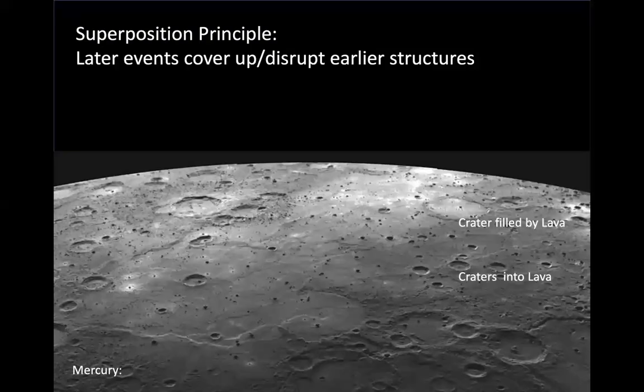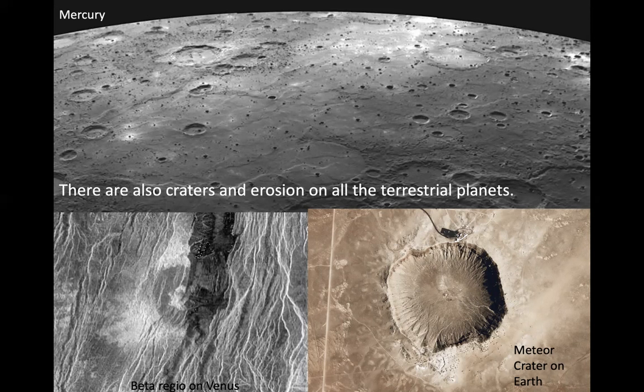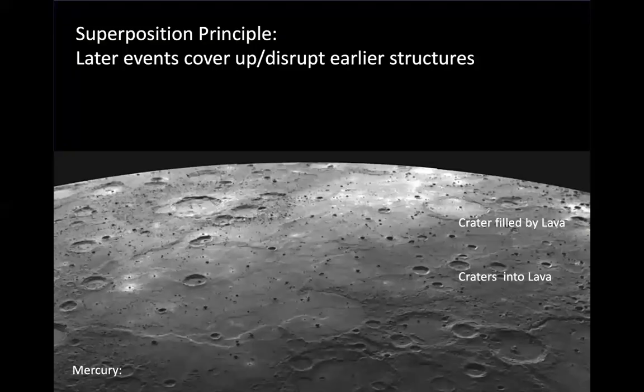And one of the things that's particularly relevant for understanding how active a body is, how important its volcanism and tectonics are, is how much of the surface features are due to volcanism or tectonics versus how many of those features are due to impacts. The reason this is important is because of something called the superposition principle, which is a fundamental rule of geology, which is used to figure out the sequence of geologic events. And what it just says is that later events cover up or disrupt earlier structures.